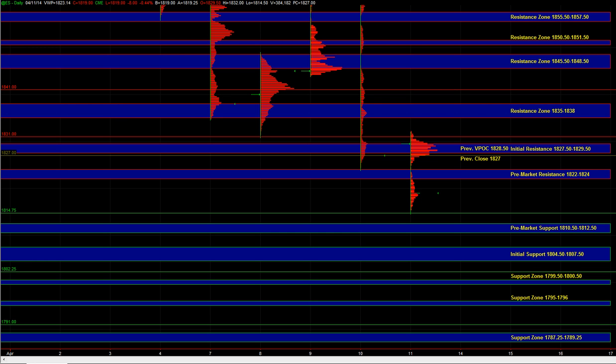You don't want to enter in the middle of the range, in the middle of chop. Overnight VPOC, I think, is around 18.5 or so. You can get some rotation, some balancing around that level, so you don't want to just take a stab and get chopped up. You want to wait for a good spot to get involved in the market.